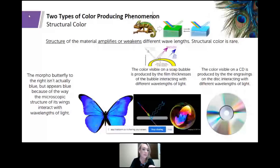So if we look at the morpho butterfly, that appears blue. It's not actually blue, because of the way the microscopic structure of the wings interacts with the wavelengths of light. Same with a soap bubble. It depends on the thickness of the bubble, which color it reflects. So if it's a thin layer, it's going to reflect the magenta color. If it's a thicker layer, then it's going to reflect more of a blue color. Back of a CD, the engraving on the back of a CD, you can see the wavelengths interacting with the engravings and reflecting different colors.